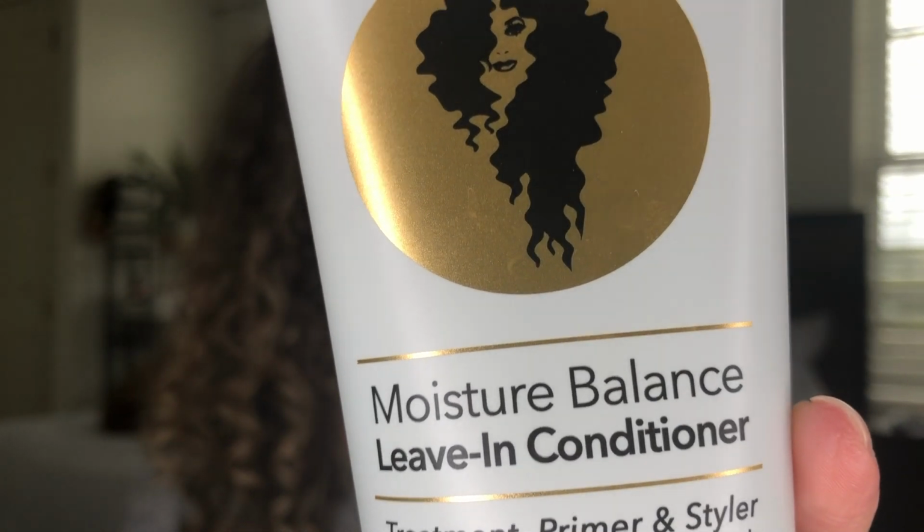The next thing in my process, so I've shampooed, conditioned, detangled. First thing I'll do when I get out of the shower is apply some type of leave-in. So I'll go over a couple of my favorites. From Bounce Curl, the Moisture Balance Leave-In Conditioner. Smells incredible. This is a little bit on the heavier side, just to give you a heads up. So depending on your hair needs, this may or may not be a good option for you, but I love this one.